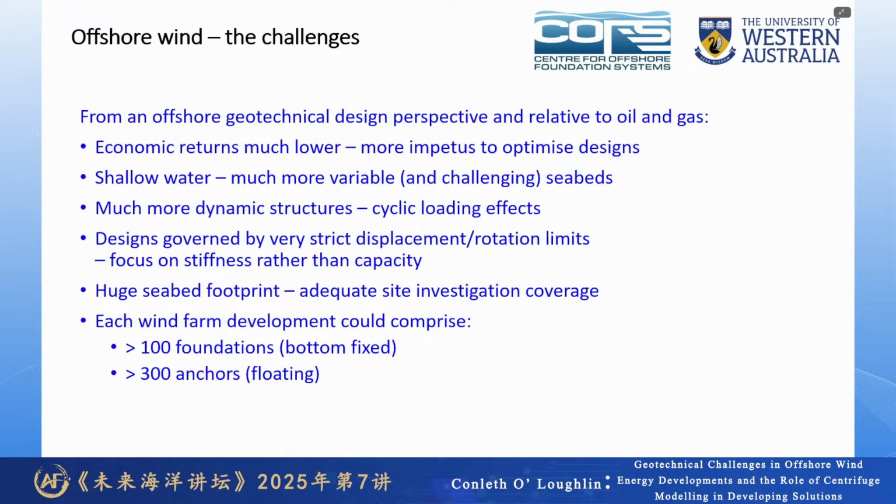From an offshore geotechnical design perspective, relative to oil and gas, where I suppose most of the offshore geotechnical engineering knowledge and state of the art comes from, if we compare the two types of energy development, an oil and gas structure versus an offshore wind turbine, the first thing we can say is the economic returns are much lower for an offshore wind turbine. That means there's much more impetus to optimize the designs. Also, an offshore oil and gas platform is crewed by people, so the consequences of failure are quite different to those of an offshore wind turbine, where there are no people on board.